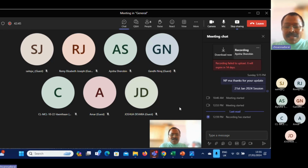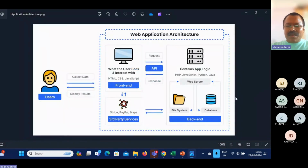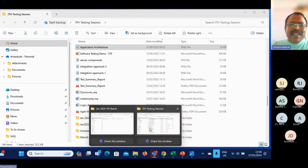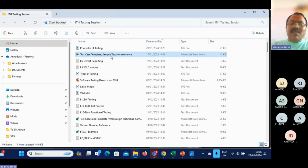Okay, right. So these all are important. As a test engineer, all are important for you. Okay. Also, we will be giving you the knowledge on initially how to write the test cases in the Excel format.